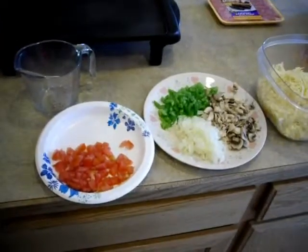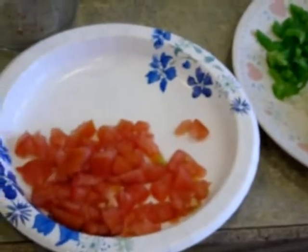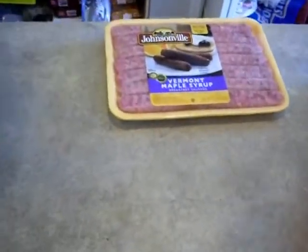We've got our food. I've got onions, mushrooms, and green peppers. I've also got chopped up tomatoes with a rough chop. And I've also got my cheese. I've actually put in a little bit of cheddar cheese that I had and just kind of mix it up with my Monterey Jack. Now it's time to move on to cooking the sausage that'll go on our eggs.